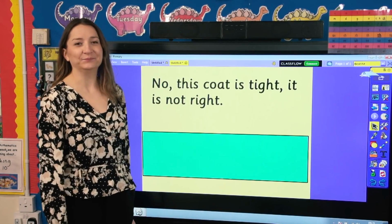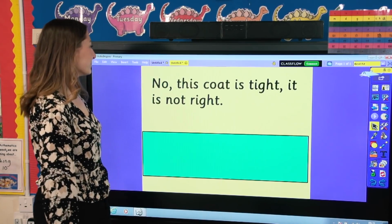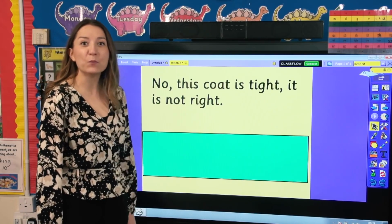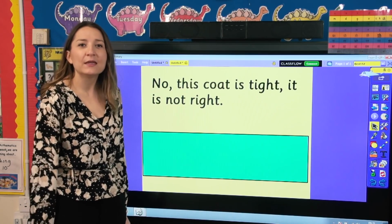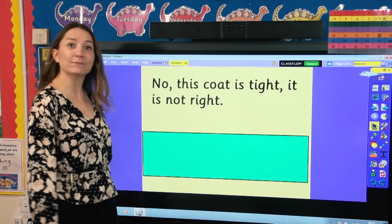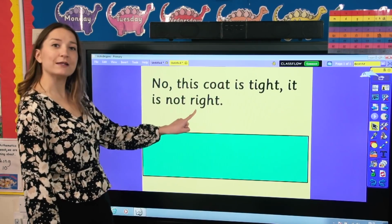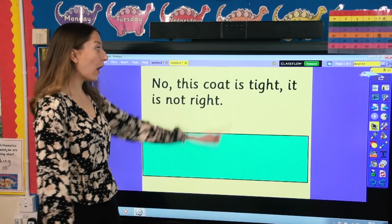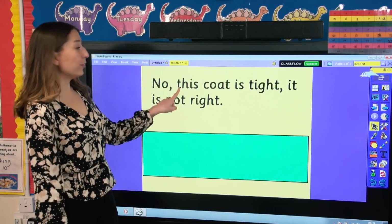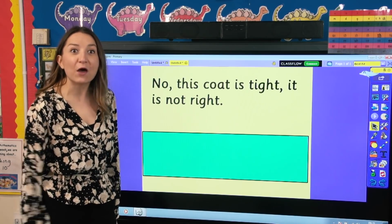Have a look at this. Can you see a word with our focus sound O? Yes. Coat has the digraph O. He wore a big coat. Can you see any other words with digraphs or trigraphs? Yes. This, tight and right all have digraphs or trigraphs. I is a trigraph because it has 3 letters. And th is a digraph because it has 2 letters. Now I want you to read the word aloud as I point to the words.